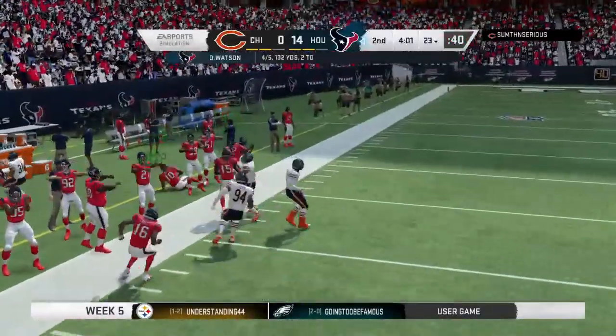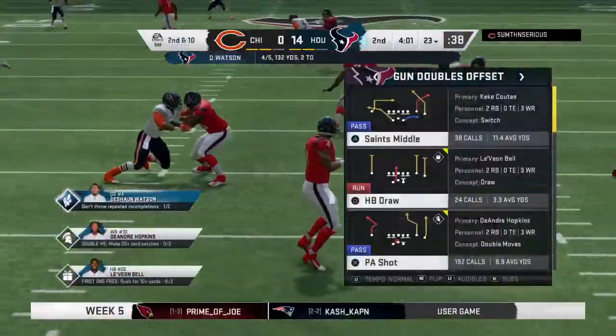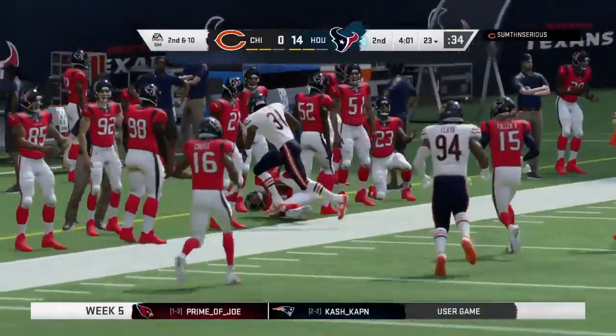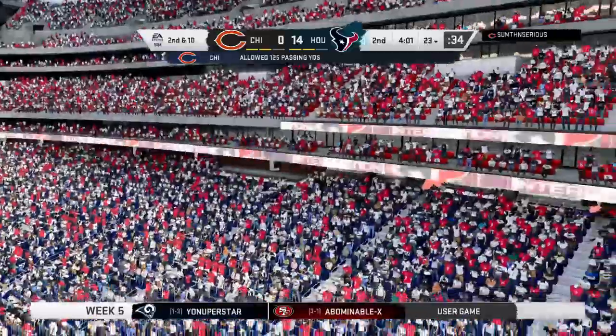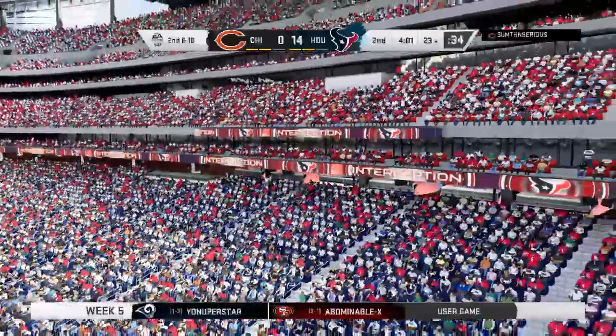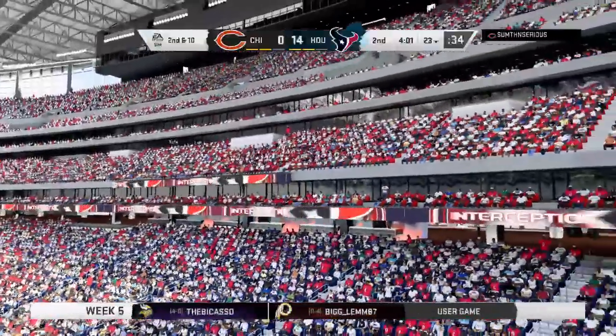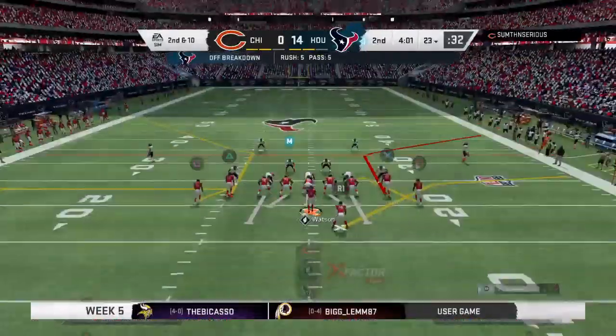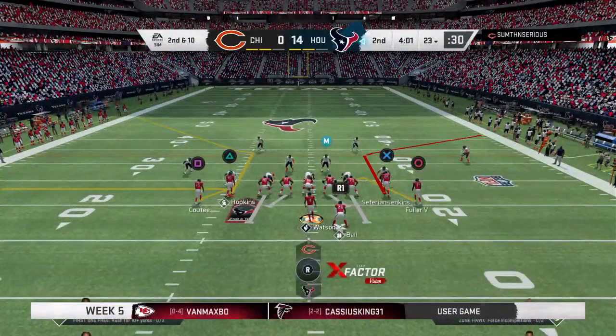After the interception, here's Watson. And the throw left sideline here is caught, but they'll rule it incomplete. Couldn't keep his feet in. 2nd down. He kind of forced that one there, didn't he? It's almost like he predetermined where he was going to go with the football. Yeah, he wasn't really going through progressions. He wanted to go to his top guy. You do that against this defense, they'll make you pay, won't they? Yeah, they certainly will. They react very quickly to the thrown football.